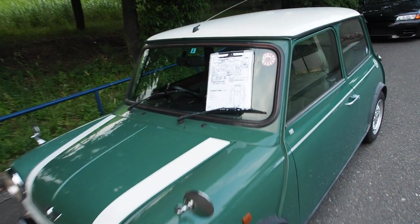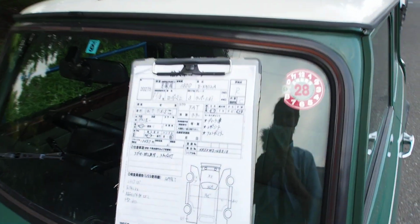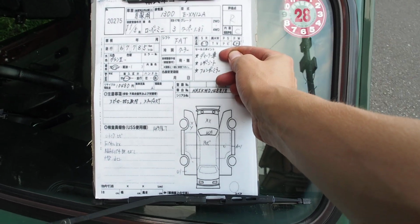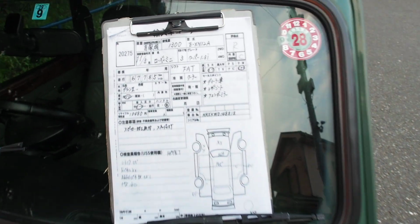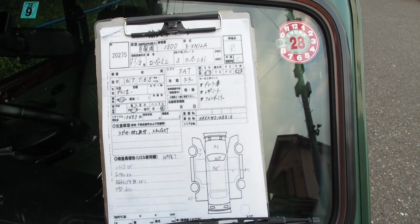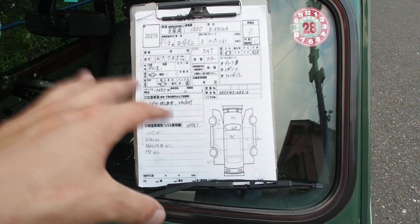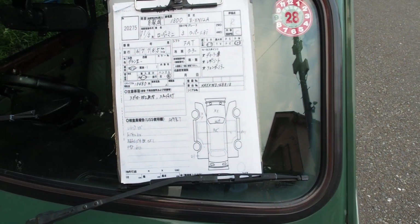Okay. This is a dealer car. What that means is it was original Japanese car, not from another country, which is important because they do have the AC and the Japanese model only. This one here is a right-hand drive, which for the Minis is cool because they were originally right-hand drive, but the left-hand drive ones seem to be a little bit more expensive for some reason.